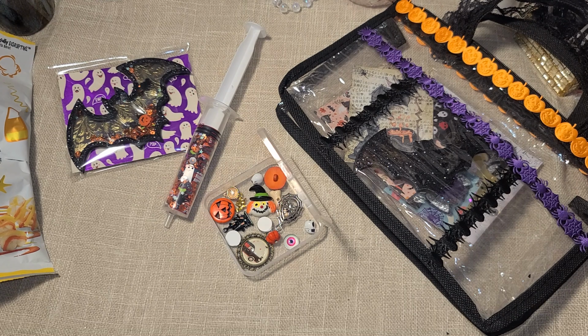That's acceptable. If you have any little figures, that's fine. If you have wood pieces, that would be great as well. You know, like little wood veneers, that is perfectly fine as well. Anything that you can think of that is small and cute is absolutely fine to include as long as it is Halloween themed.